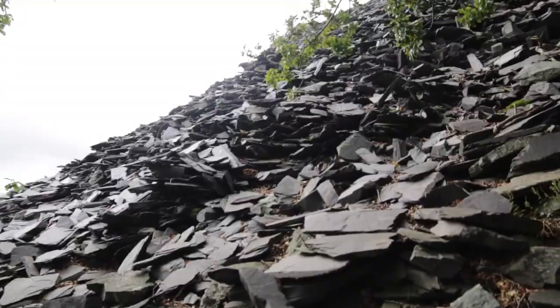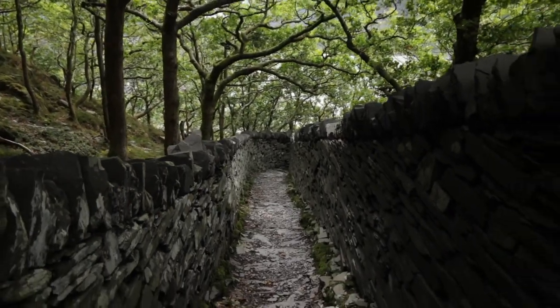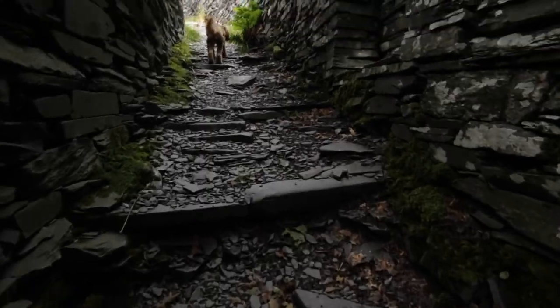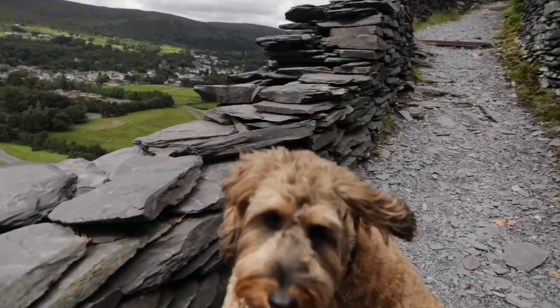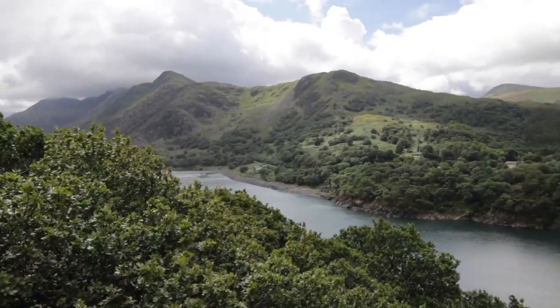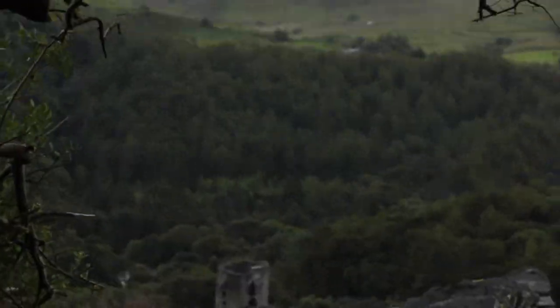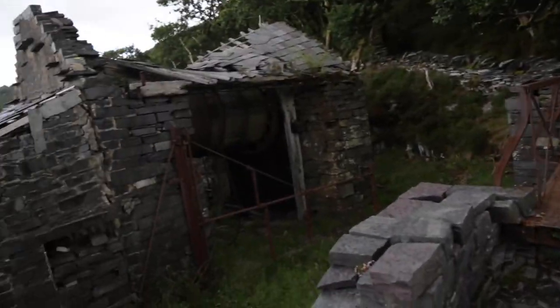That's a lot of slate. So many stairs. So we've reached the top. Hopefully you can hear me. It's quite windy. Should have brought the microphone.